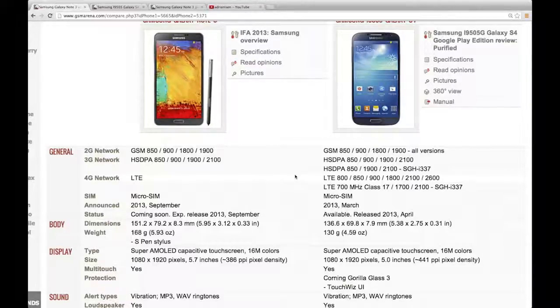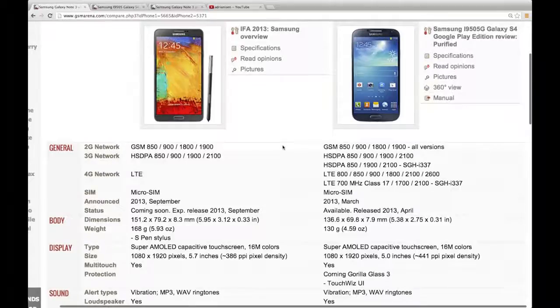Let's move on here. The dimensions, as I said, on the new Note phone are the same as the Note 2. Of course, it is bigger, a 5.7 inch display compared to Samsung's Galaxy S4 5-inch. 1080p displays, of course, on both. Shouldn't be any difference there, but 0.7 inch bigger. 168 grams versus 130 grams. The thickness here, though, the S4 is a little bit thinner, but not super much thinner. They really made some improvements with the thickness on the Note series here, going down from 9.4 millimeters to 8.3.